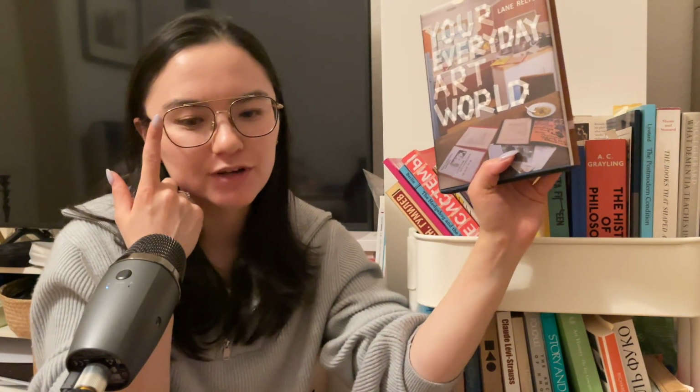So my assumption is that this book is about how art can be found in everyday objects and in everyday activities, such as work, for example, or I don't know, laundry or something like that. So this is my assumption, but I'm not sure about it. Anyways, it's a beautiful hard copy. It will travel with me.